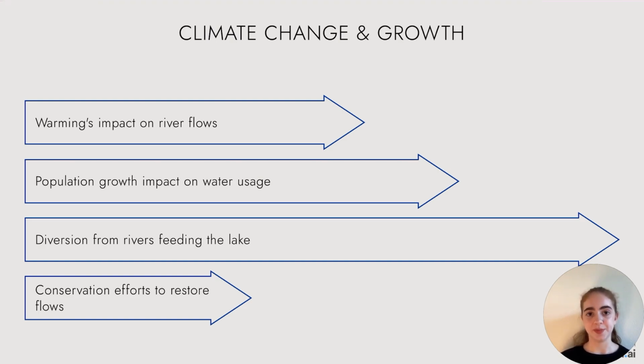The largest impact has been the diversion from rivers feeding into the lake. Now there is no water being added to the lake. There's more evaporating. Therefore, the lake is just starting to dry and dry and dry without any more water being added into it. Conservation efforts have been made lightly.